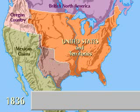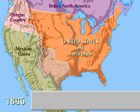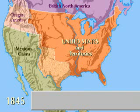Settlers had been moving steadily into Texas, and as in Florida, fought for independence, this time against Mexico. The Republic of Texas was declared in 1836. The slavery issue had kept Texas from being annexed for several years, but with the threat of a Mexican invasion, President Polk authorized its annexation.